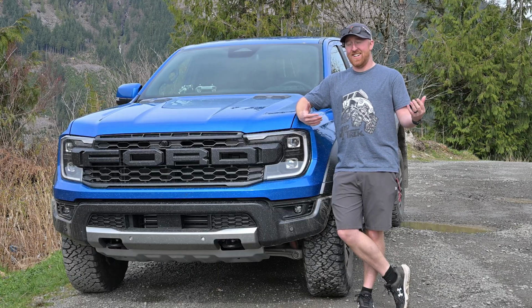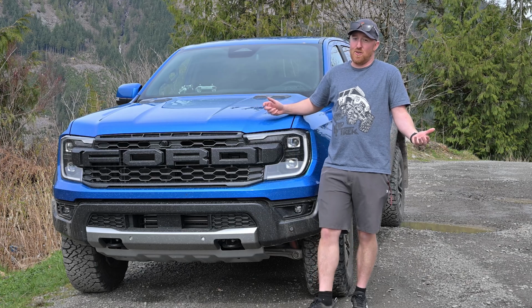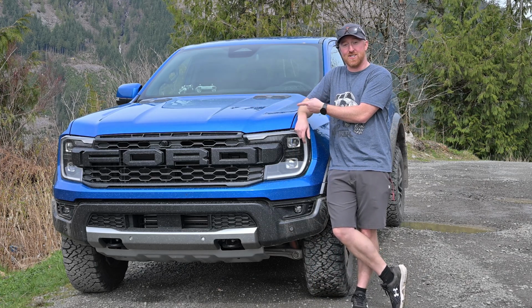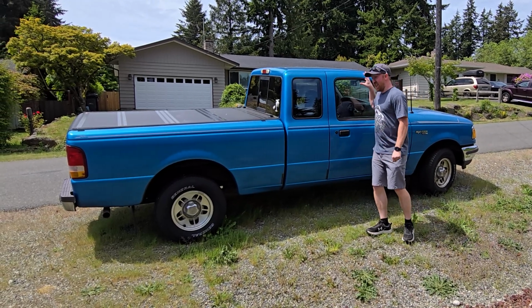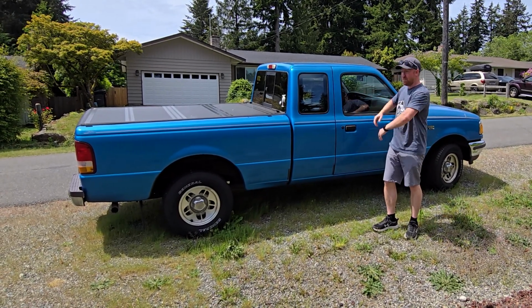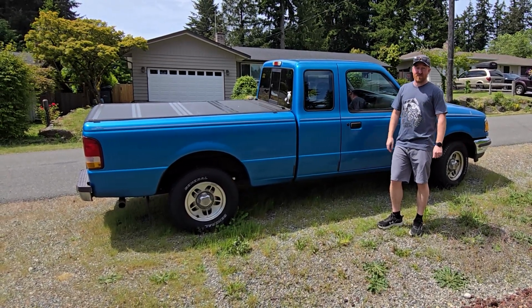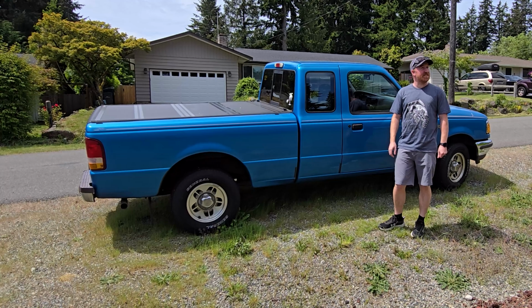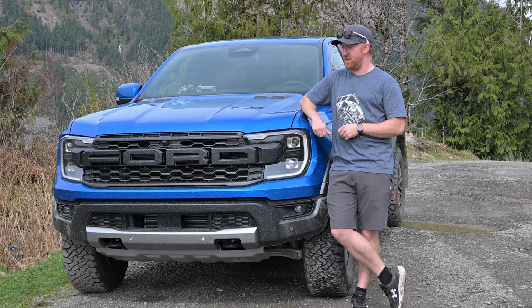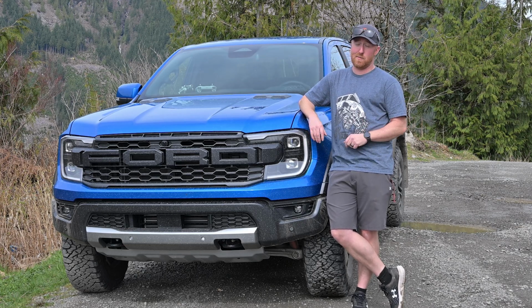All right, so I know I'm going from a Subaru up to a Ford. My dad has driven Fords forever. The first thing I actually drove was a Ford Ranger. And literally, this is the truck I learned how to drive on, a '96 Ford Ranger in blue. Yeah, so 30 years difference. So we're going to talk about this thing and see if it's worth it, if it's not worth it, because that price tag isn't the best.